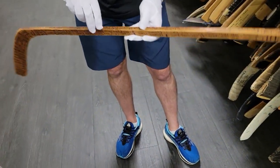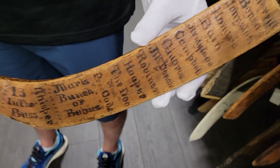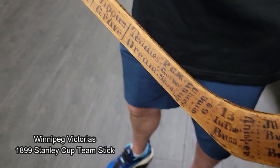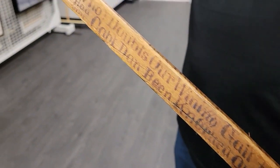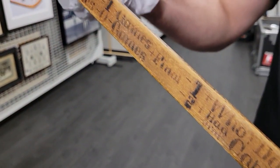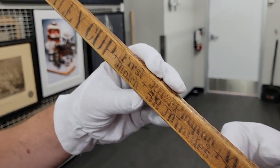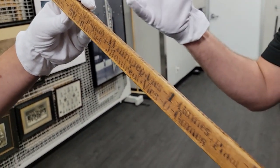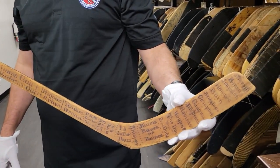These are some of our older pieces. This is a Winnipeg Victorias 1899 Stanley Cup stick. So this would have been used, 125 years of history right there, in the Stanley Cup final, and then the team or player would burn the information from the season, the Stanley Cup final, interesting things that happened, player names. That is wild. Based on the age, what it was from, the fact it's a Stanley Cup final, it's one of our more unique pieces, and we actually have two of them. That's incredible.